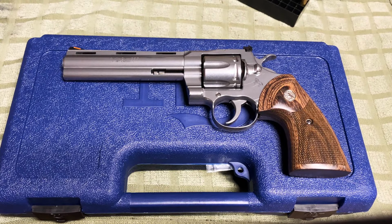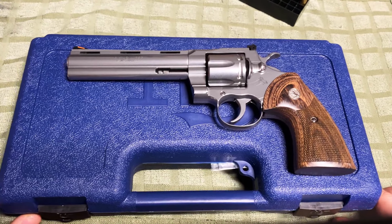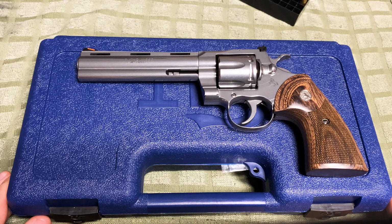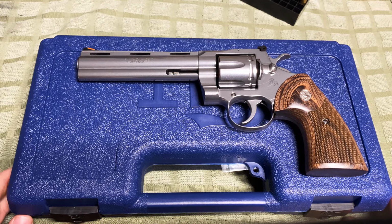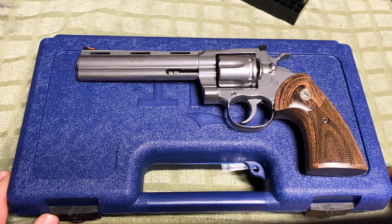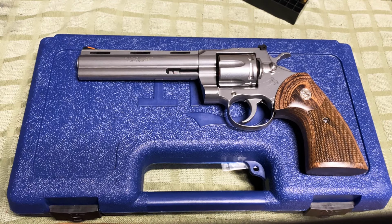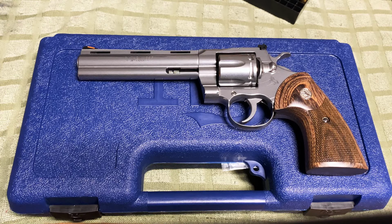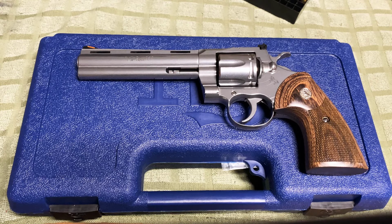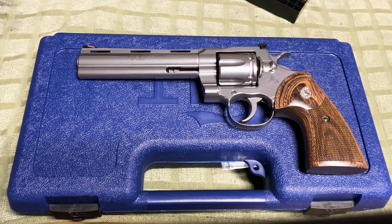Today, I am going to start a series of videos going over my firearm collection. And today, we're going to start off with a very, very special one. I have been searching for this gun for years and years. They've been super expensive. Could never get my hands on one. And then finally, very early this year, January 1st to be exact, Colt came out with the 2020 version.